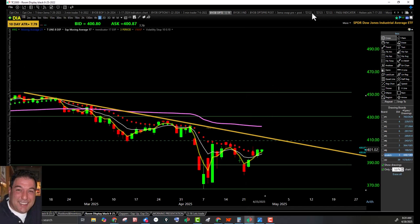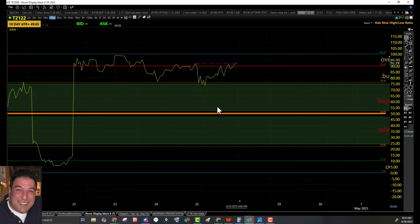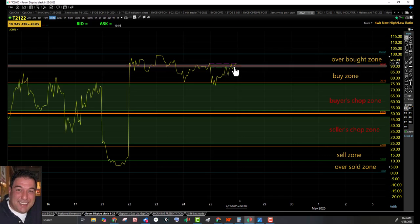All right, let's take a look at our technicals. T2122. All right, so we camped out inside the buy zone. It's a 15-minute chart of the T2122. Okay, so we camped out inside the buy zone, and we just chopped around inside there all day. That's bullish up there, making little micro higher lows and higher highs, almost breaking into the overbought zone at the end of the day. All right, so there's T2122.